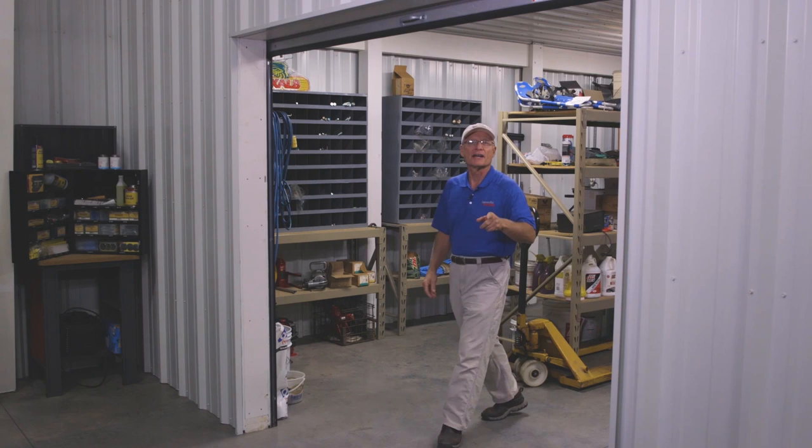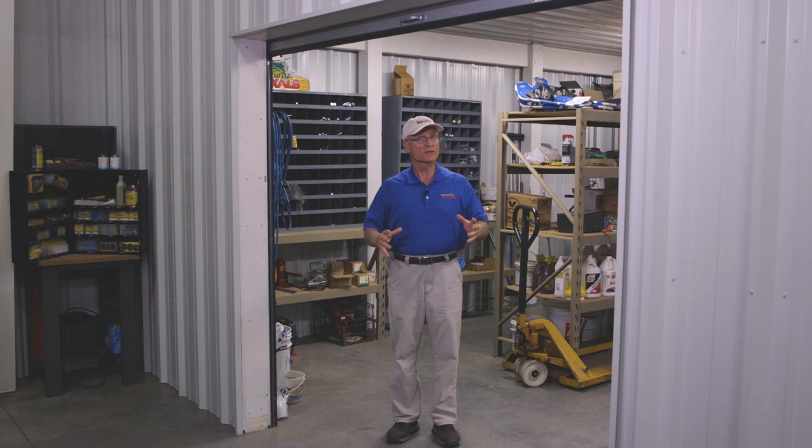Here's a great idea to consider if you are building a shop or modifying an existing structure. The Olsons partitioned off a corner of their shop to create this parts room that not only holds a wealth of parts, but everything else from lubricants to tools.